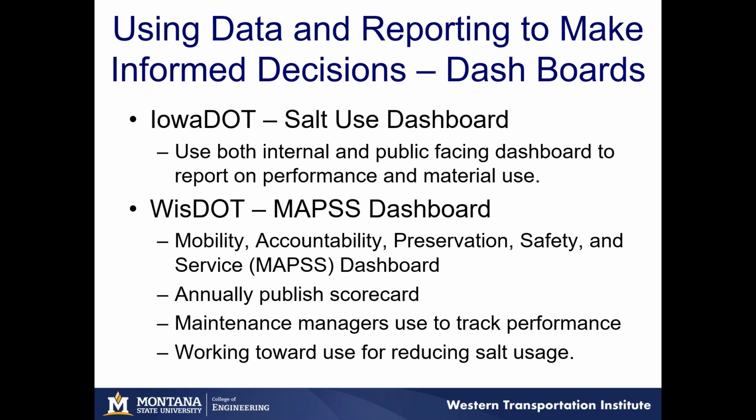Another example that we identified is in Wisconsin, they have their MAPS dashboard, and they're looking at mobility, accountability, preservation, safety, and service. It's an annual scorecard that they publish. The maintenance managers use it to track performance, and they're really hoping to use this tool to help reduce salt usage over time by tracking what they're doing.